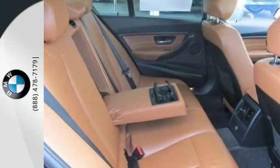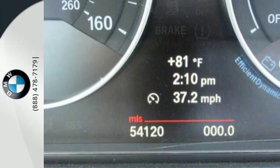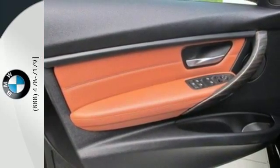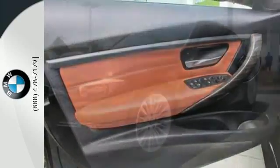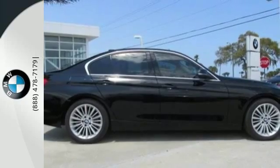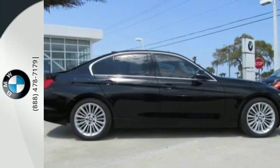The advanced vehicle and key memory system remembers just how you like your seats, mirrors, climate control, and more. A myriad of other comfort and safety features fill out this fine BMW. Get into the unbeatable combination of great looks and power with this 3 Series today.